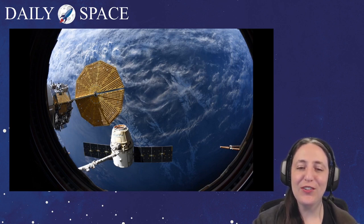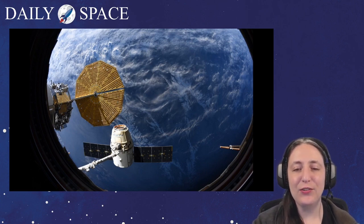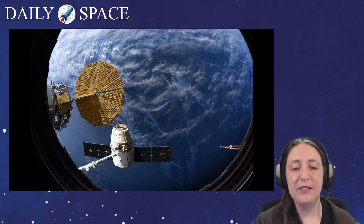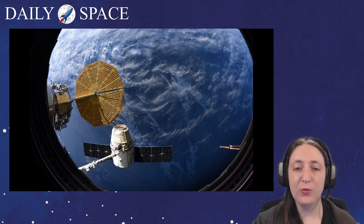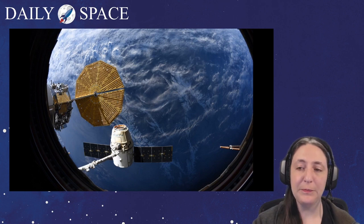It will be returned to the port of Los Angeles for initial cargo unloading, and then transferred to SpaceX's McGregor, Texas facility to have the remainder of the 4,000 pounds of cargo unloaded. This marks the end of the CRS-20 mission, which began on March 6th on a Falcon 9 rocket from Slick 40 from Cape Canaveral.